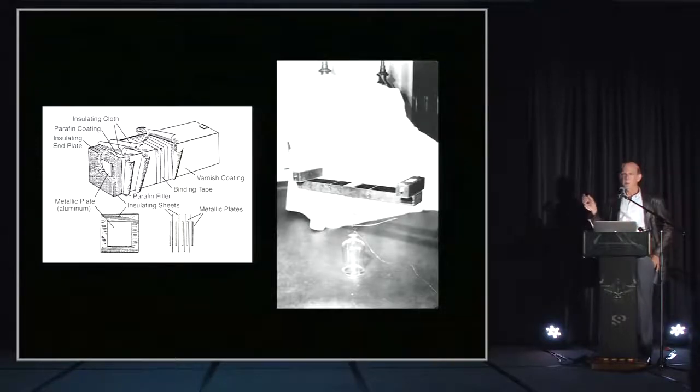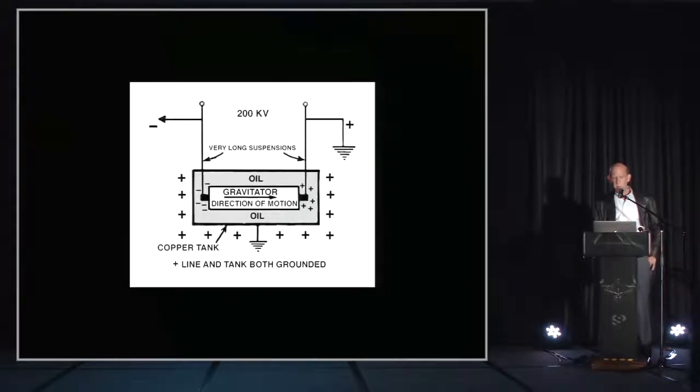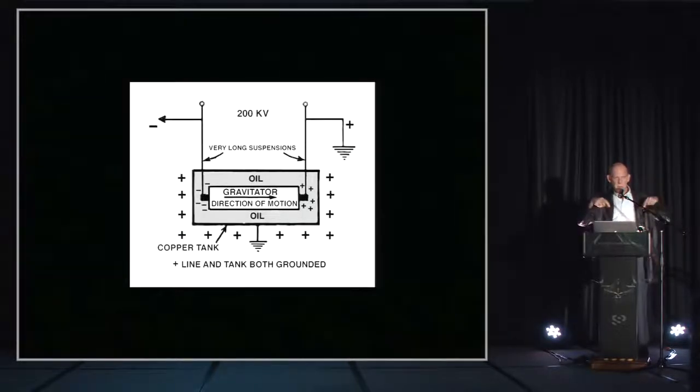And on the right we see a setup where he mounted this from the ceiling, and this merry-go-round would rotate when he'd energize it. And he was doing this in high school, and here he also hung this as a pendulum from the ceiling to do linear displacement. And here he was testing in oil.